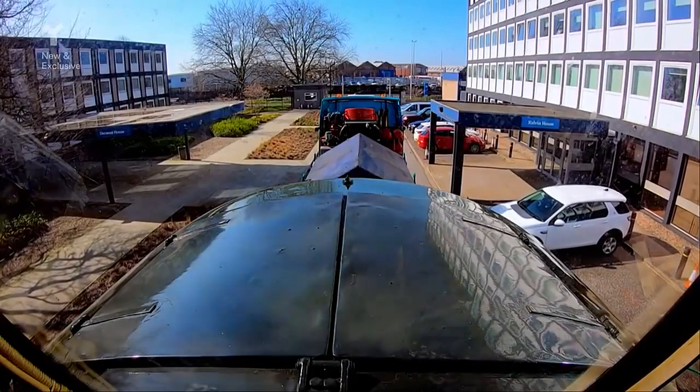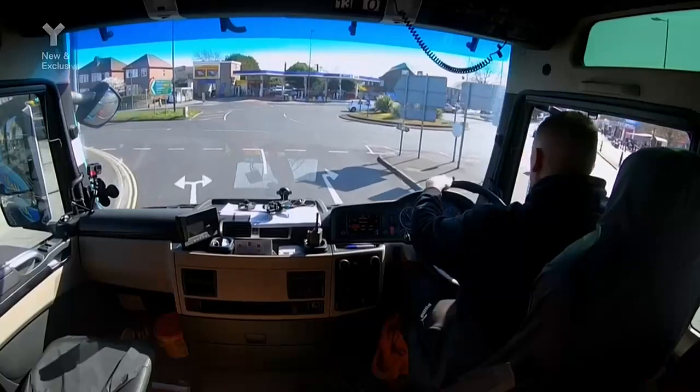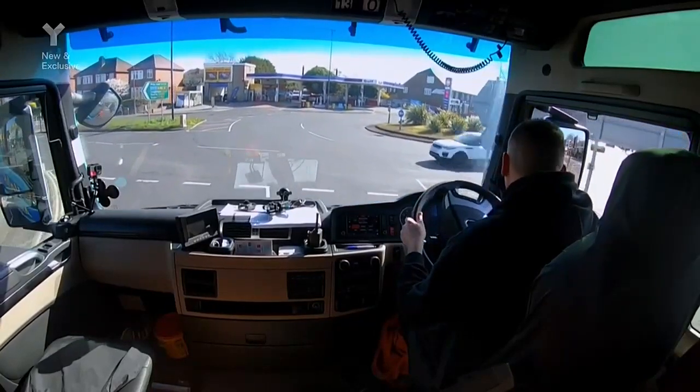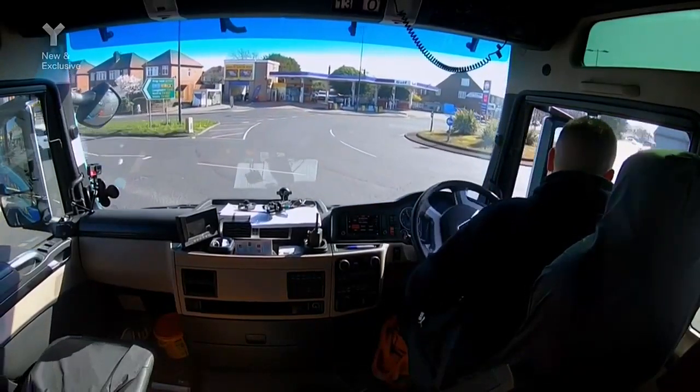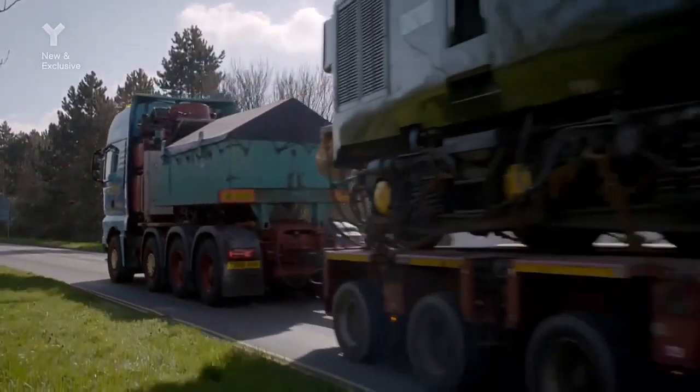Finally, after some great teamwork easing the 18-metre-long trailer out of the yard, this legendary locomotive can begin its journey to Loughborough. But the team will need to make up precious time on the journey ahead.